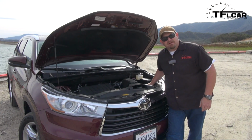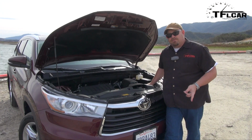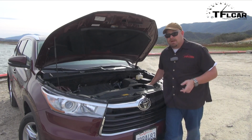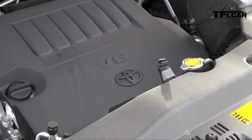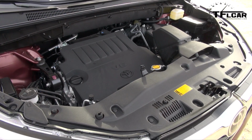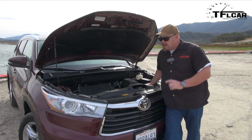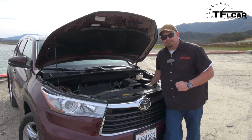This is a 3.5 liter V6 that Toyota's put in here, and it's beefy because it puts out 270 horsepower and 248 pound-feet of torque. Now there is a smaller engine that you can get, which is a 4-cylinder that puts out 185 horsepower. But in this particular case, it's a pretty big vehicle, so having this engine is awesome. And on top of that, it's hooked up to a rather smooth 6-speed automatic transmission.